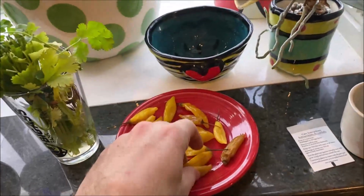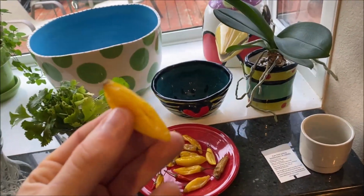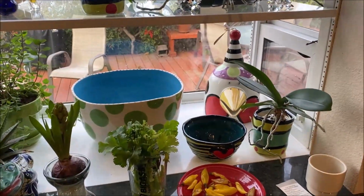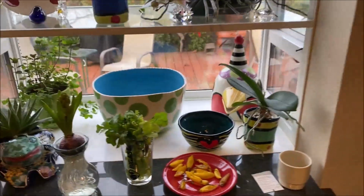No, I don't have any sprouts in my window currently, but I do have some stuff growing. I have these peppers drying out because I want to harvest the seeds. These peppers are from a neighbor down the street. These are very good hot peppers, of which I'm going to harvest the seeds and regrow them.